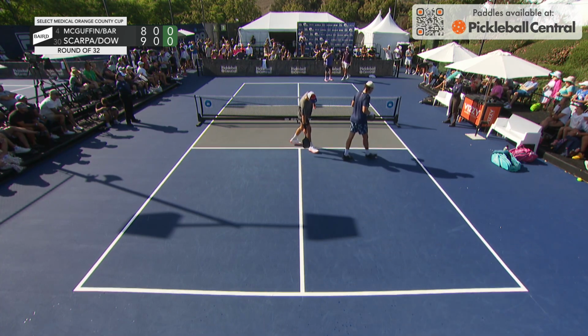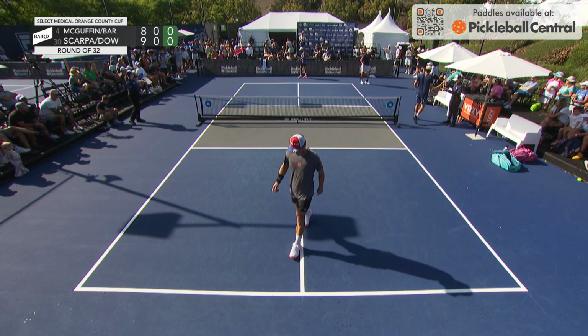Oh, that's an unfortunate miss right there at that point of the match. Yeah, and I think a bit of bad timeout luck right there to call timeout at 9-9.